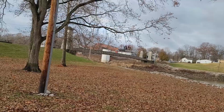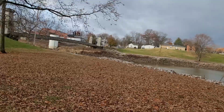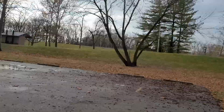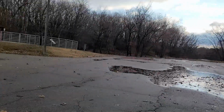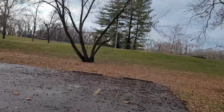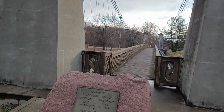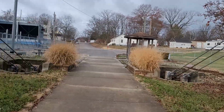It's pretty neat to learn how active this area was back in the early 1800s in various ways, from the buffaloes crossing the river to, I don't know, the economy growing. Old Abe Lincoln himself crossed this bridge in its older version.